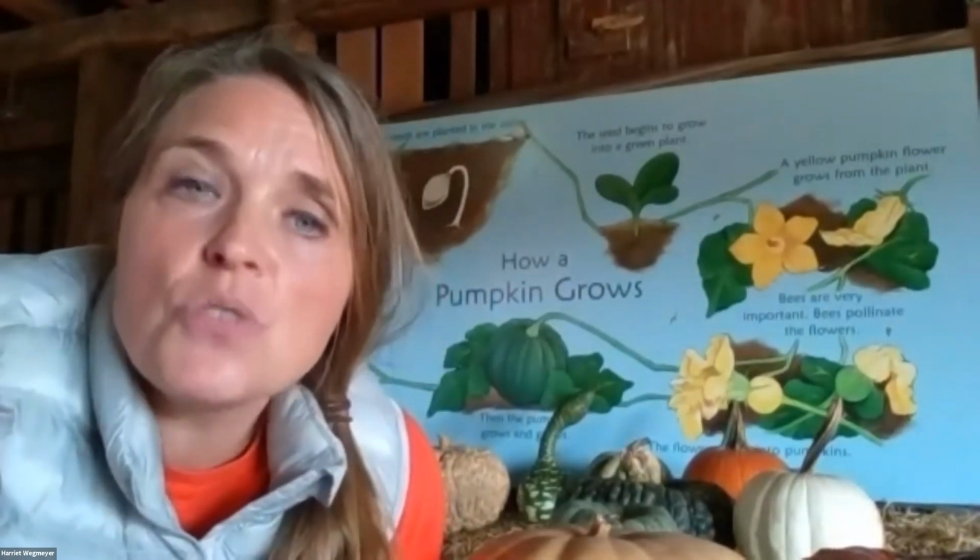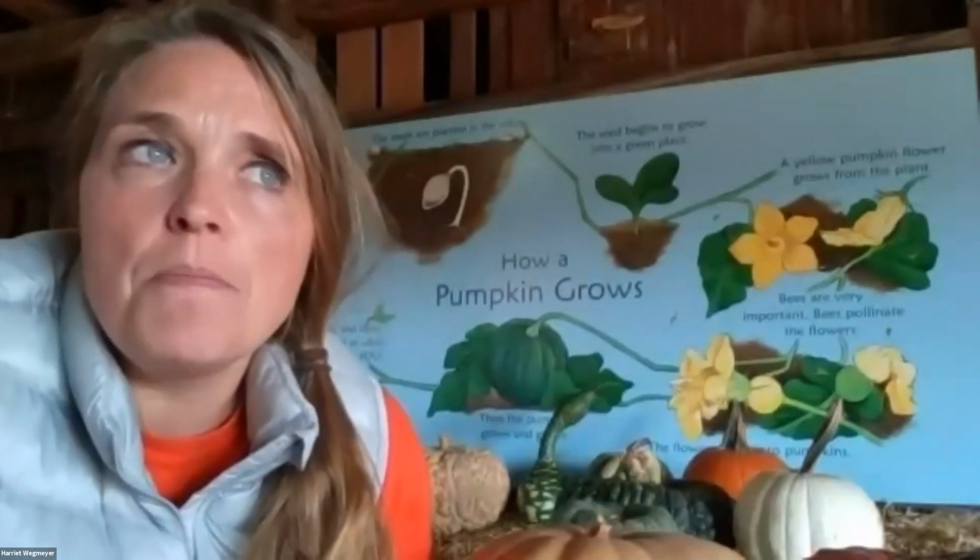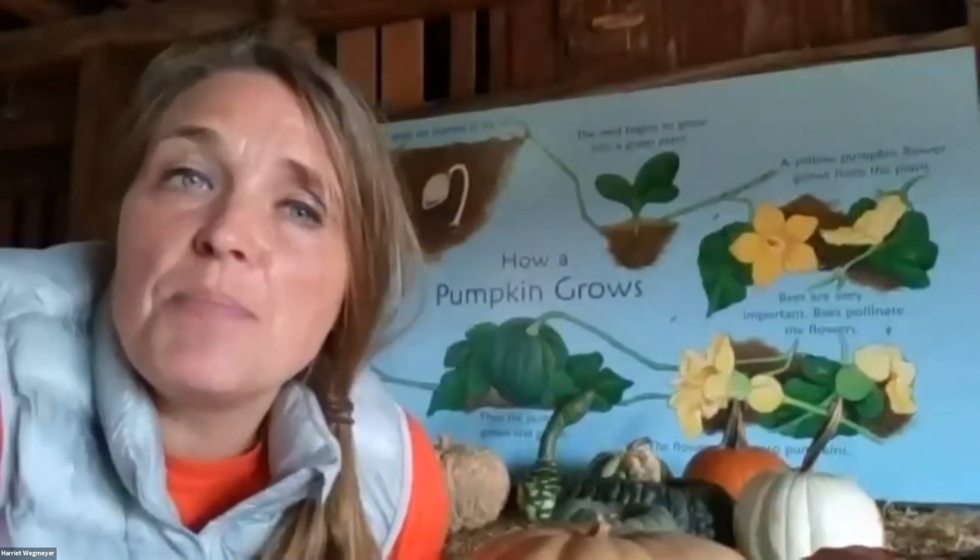But the other thing is pumpkins need a good amount of rain, but not too much rain. So if it rains too much, pumpkins get disease easier. But if it's too dry, then they don't grow because pumpkins are so much made up of water. Then you end up with small pumpkins. But if it's too wet, that's more detrimental than if it's too dry.